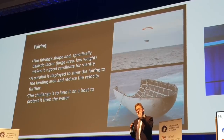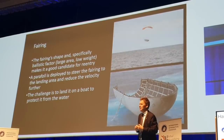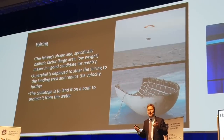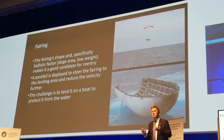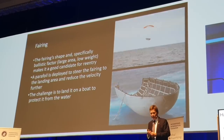And if you put the fairing basically with the broadside into the flow, you have a body that has a, I always mix it up, but it's a low or high ballistic factor, but it's a large area and a low weight, so I think that's a low ballistic factor, right? And basically what it does, it goes to the reentry in a very benign way. It doesn't have a lot of local centralized heat load.